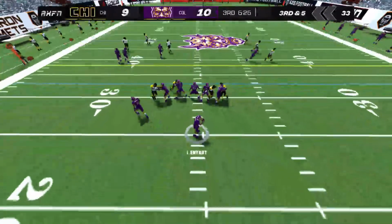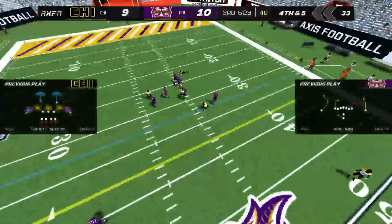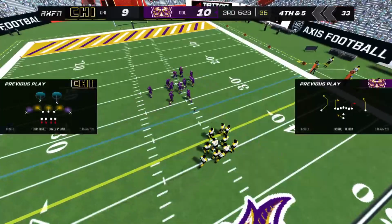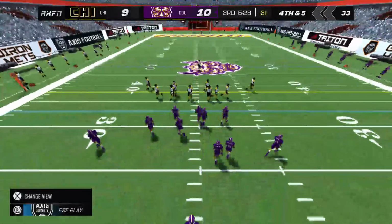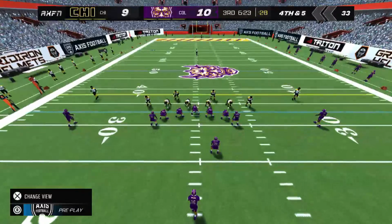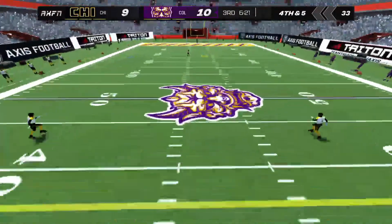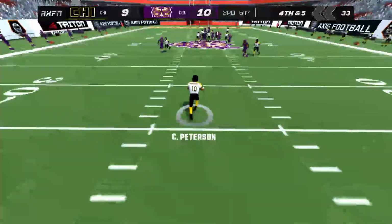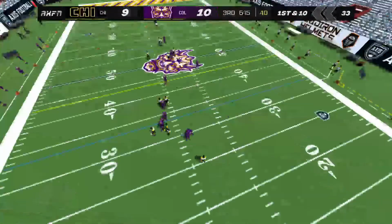Drops back into the pocket. He sets up and throws up the middle. The ball falls to the ground, incomplete. The offense lines up to punt this one away. The punt's away. Peterson takes the kick. Tackled after a return of 7.